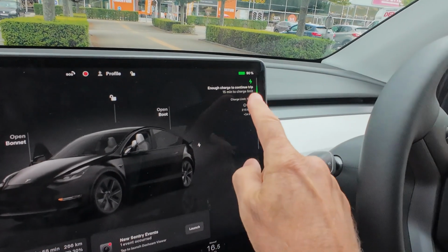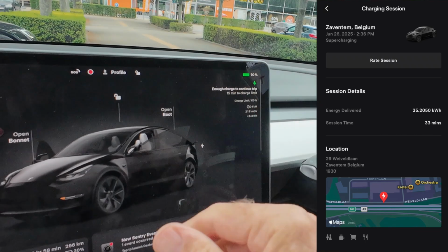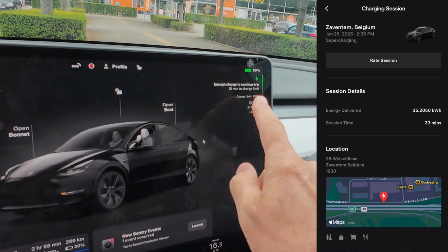Right, so this charge, guys, we're up to 90%, so we've only been here like 15 minutes or so. It's boosted it up there. That's going to be enough.